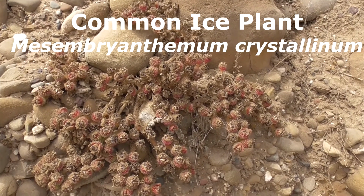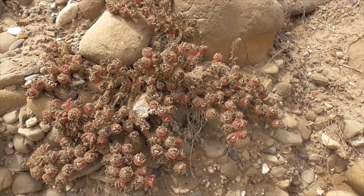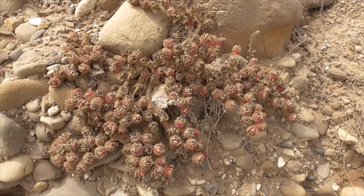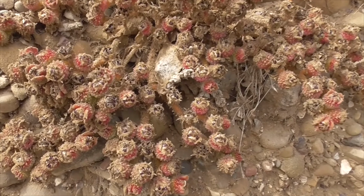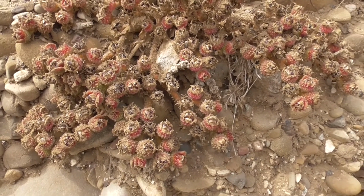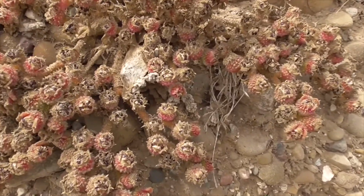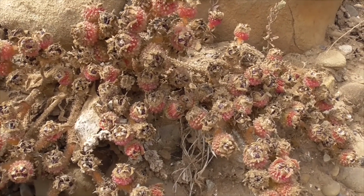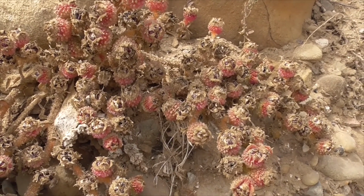He's a little succulent prostrate plant. He grows really flat. So he's native to Africa and Europe, but he's been naturalized out here in California. He's got these large, glistening bladder cells, or water vesicles. This common ice plant, or a crystalline ice plant. Sometimes he's just called an ice plant. And he can grow like 23, 25 inches across.